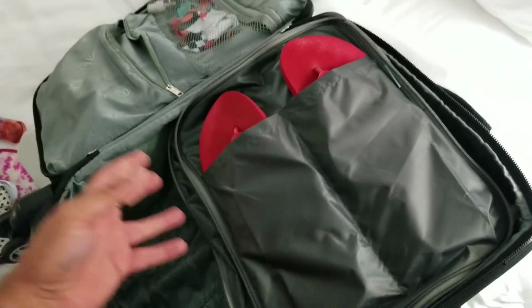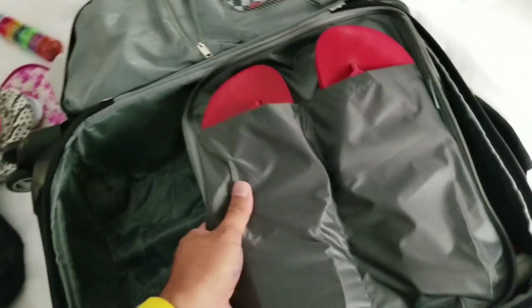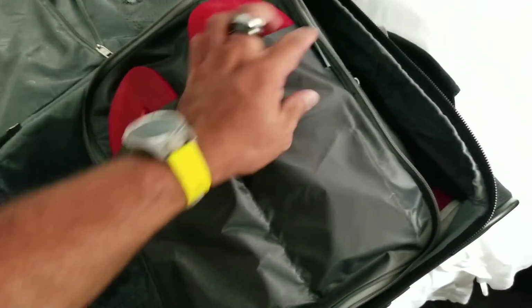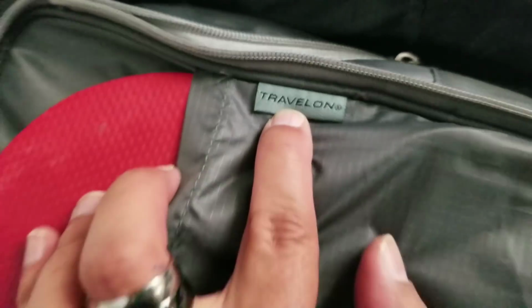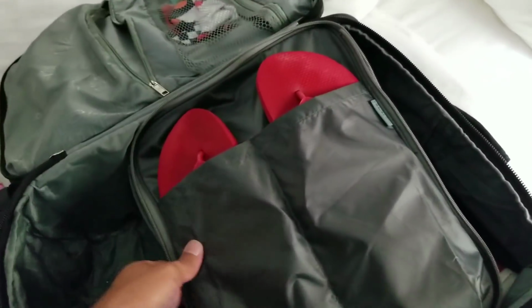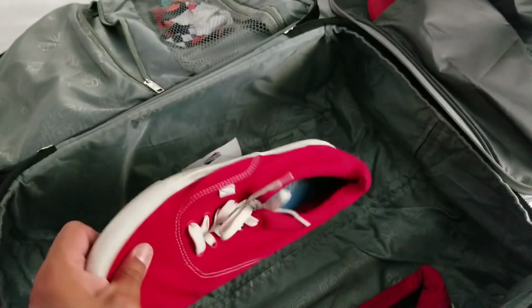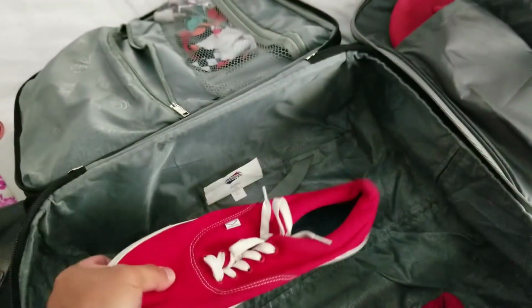And which bag do I have my underwear in, versus where's my socks? So I bought this packing cube. It's by Travelon, right there. And I bought this at Marshall's. It was, I think, $12. So on the top, well, let's take the cube out. Oh, and this is a little pair of red canvas shoes. Also bought at Primark for $10.